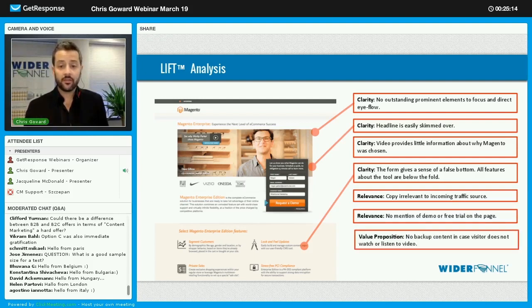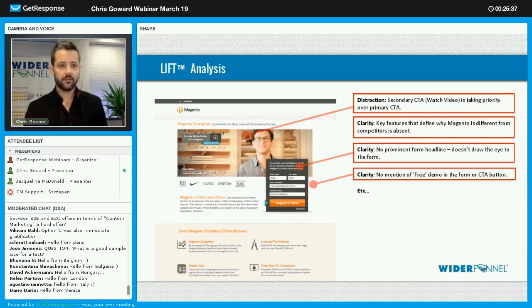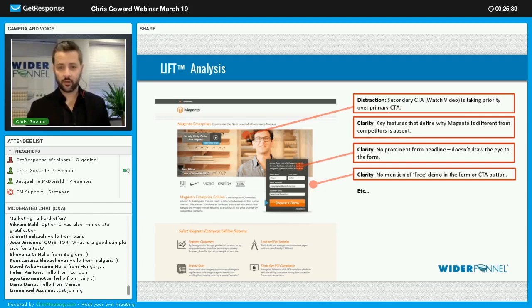No mention of the demo or free trial on the page. There's no backup content, a value proposition building up why the visitor should watch the video, why that's important. There's more. Secondary calls to action. The video is actually taking over prominence versus the primary. The key differentiators over competitors is missing from the page. No prominent form headline. So this form headline is small and not very compelling. And there's no mention of free. So there's a whole bunch more. Generally, we're coming up with dozens and dozens of these lift points that are barriers to conversion.